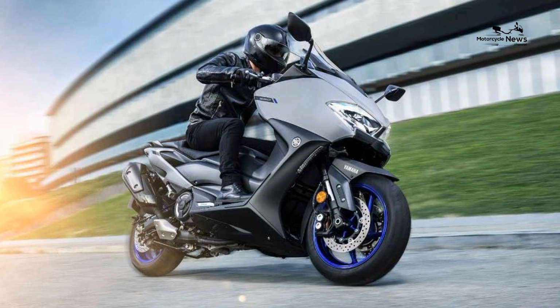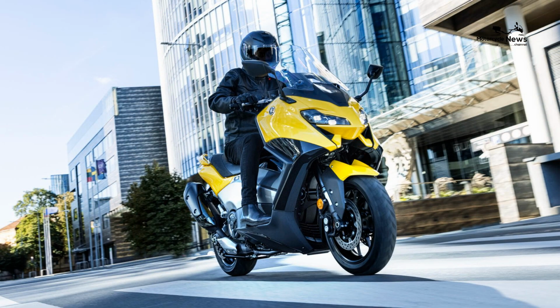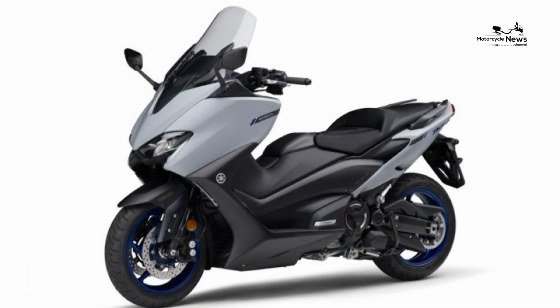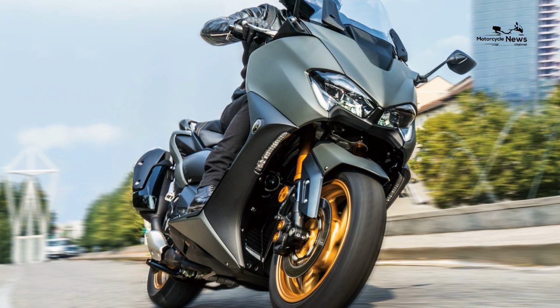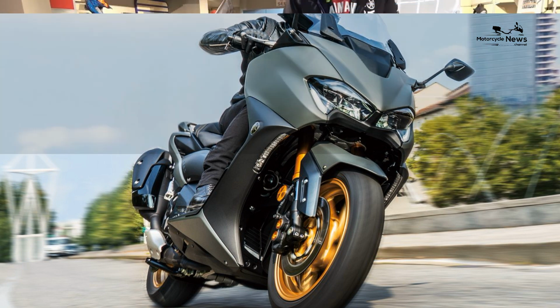Value versus rivals. In top-spec TMAX trim, it's significantly more expensive than its rivals, but when you look at the top-level equipment and performance you get for the money, it's easier to justify the cost. Oil services are every 3,000 miles, so you'll be seeing your dealer more than you'd like, and insurance generally isn't too scary, unless you live in London.